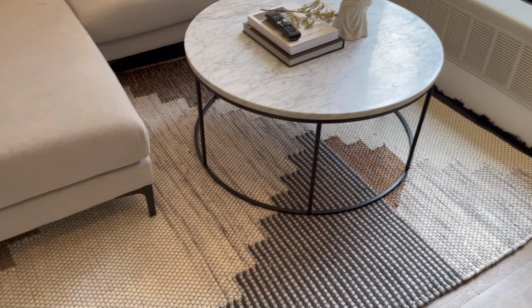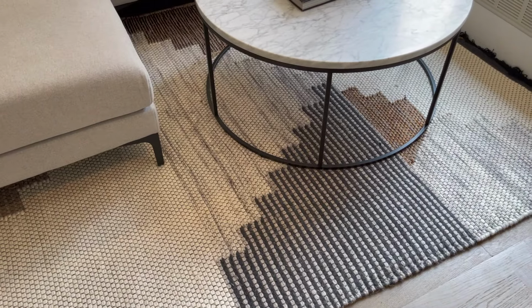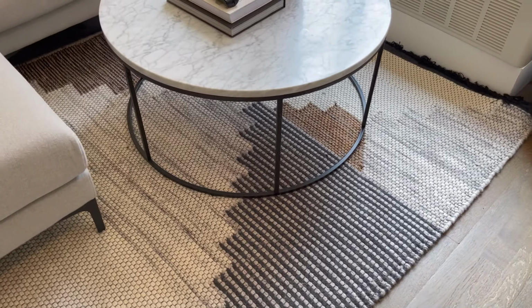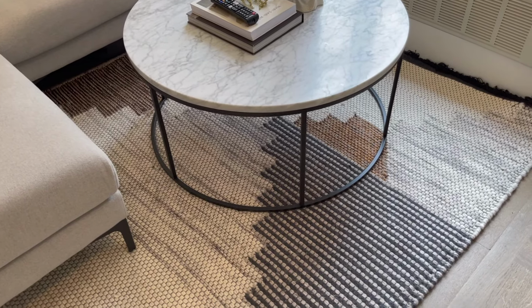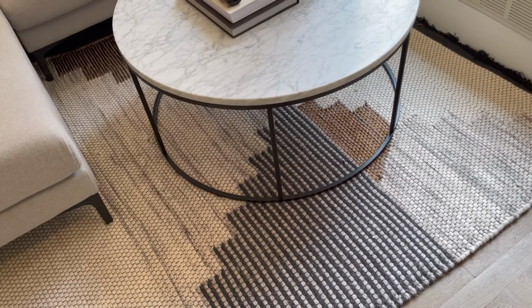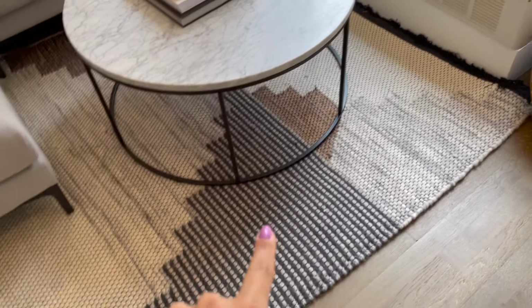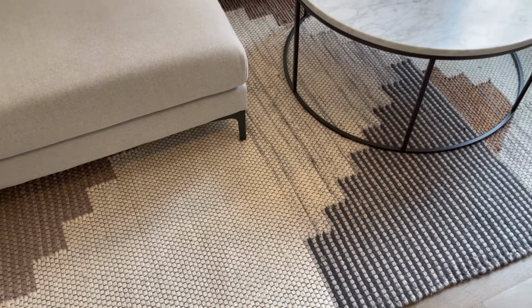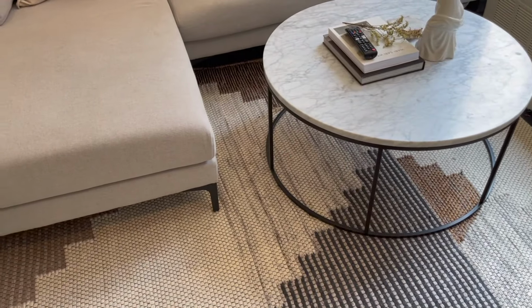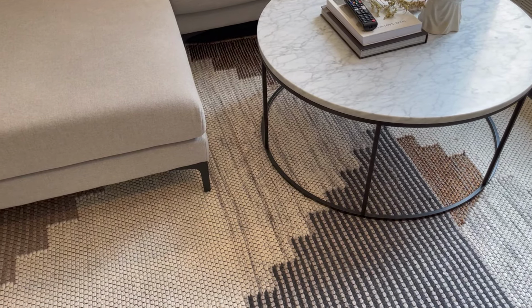Okay, now moving on to this rug. A lot of you guys know that this rug is the Colca rug from West Elm, and I absolutely loved it and knew that I needed it in my space just because it had all of the color tones that matched my apartment. So it had that little gold rusty color, it has some gray, some cream, some black. It just had every color that I needed to kind of make this whole space work and make it very cohesive. I still absolutely love this rug to this day.